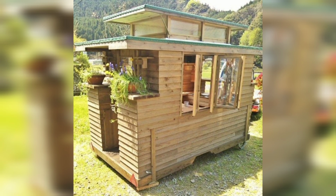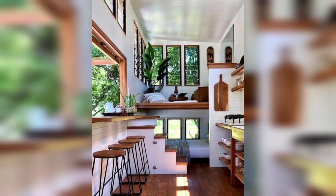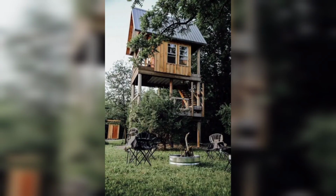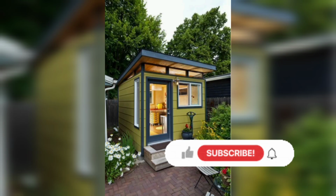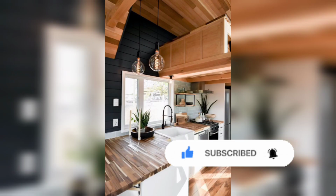Then this video is for you, because tiny homes are a popular housing trend that has been gaining traction in recent years. These small and compact homes are perfect for those who want to live a more sustainable lifestyle, and you can save money on housing, or simplify by downsizing. In this video series, we will explore the world of tiny home designs and provide you with all the information you need to know about building your own tiny home.